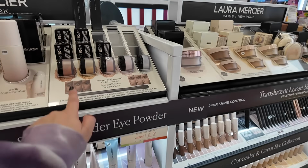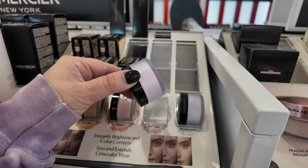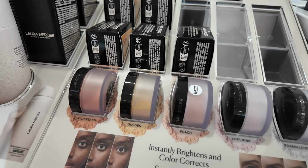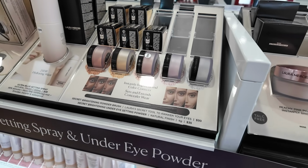And they also launched these new color correcting under eye powders, because their original translucent one was really viral for being a great smoothing under eye powder. So now they have some different shades, which I think is definitely a great thing to have in the lineup. I did receive these in PR, so I need to try them out.